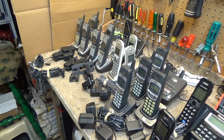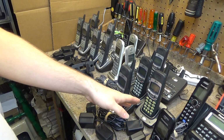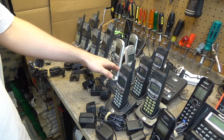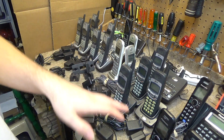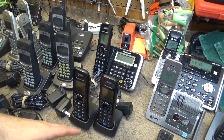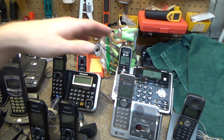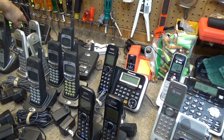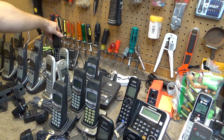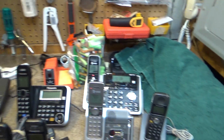So most everything is complete. This set of AT&T 5.8 GHz telephones is complete. This set of Panasonic telephones is complete. This set of Panasonic telephones is complete. And this telephone is complete. And that telephone is complete. This telephone, this Panasonic back here, is missing the power cord. Although otherwise I think it's probably still usable.